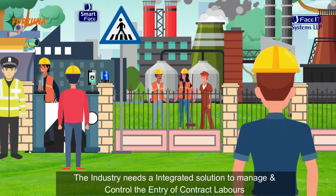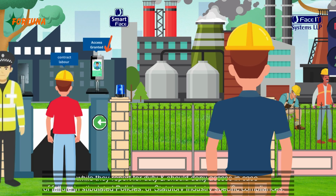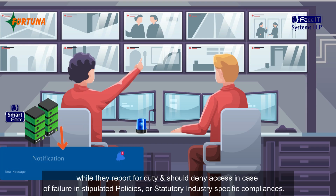The industry needs an integrated solution to manage or control the entry of contract laborers while they report for duty, or should deny access in case of failure in stipulated policies or statutory industry specific compliances.